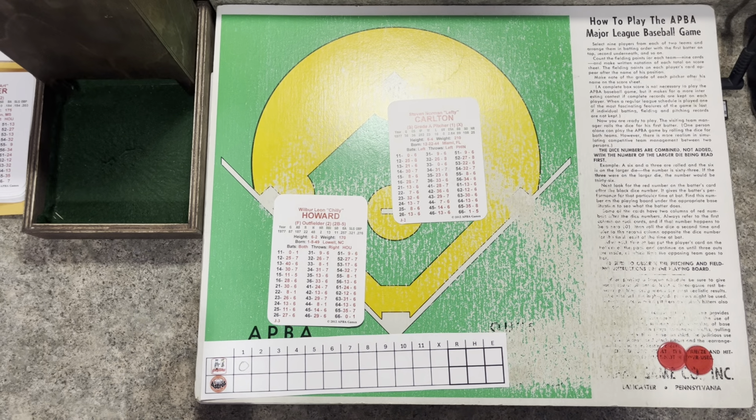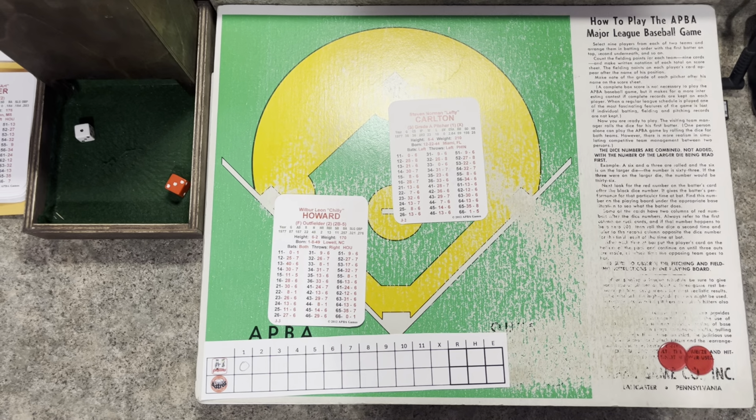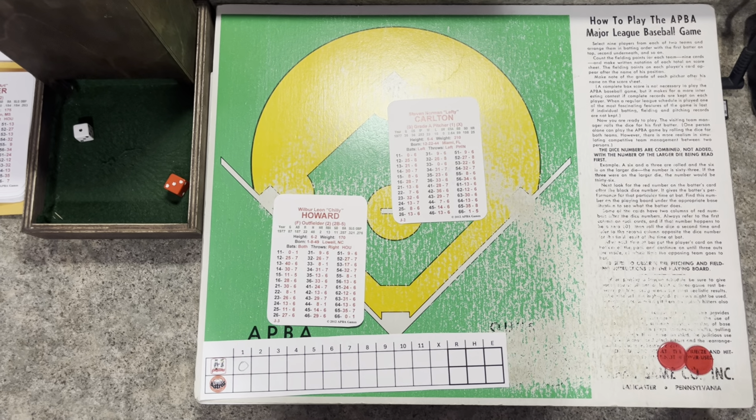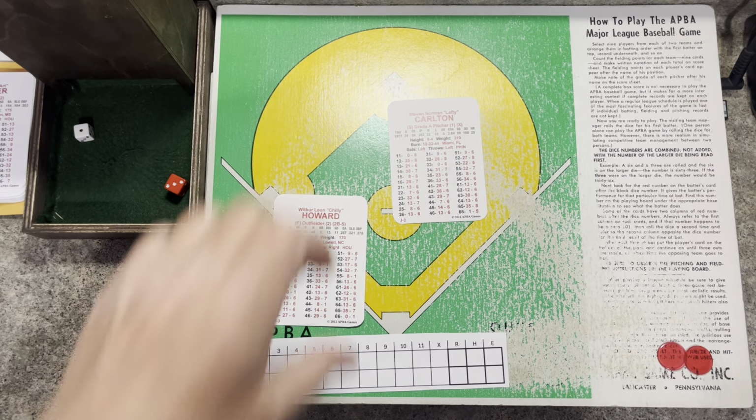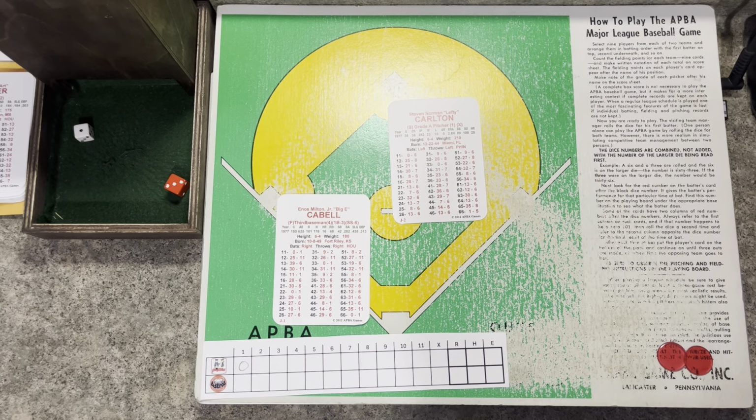And the pitch from the lefty. 31's a 9, and that's going to be a strikeout. 1 down for Houston. That'll bring up Enos Cabell.